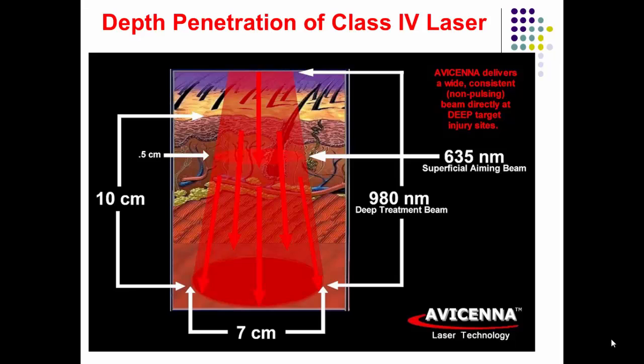The penetration depth of a class 4 laser, if we were to look at the comparison: a class 3 laser is like that little gadget the guy uses at lectures where he's got the little red dot on the screen and everybody follows it around. That's a class 3 laser. The penetration depth of a class 3 laser is about the layer of skin. It will not penetrate beyond the layers of skin. Therefore, it's typically only beneficial for a very superficial problem.